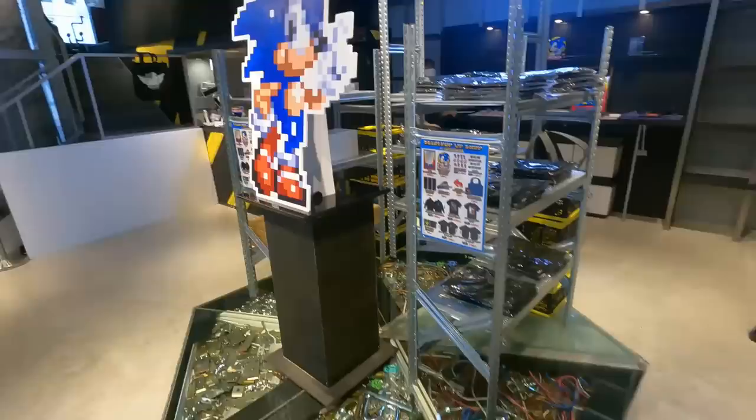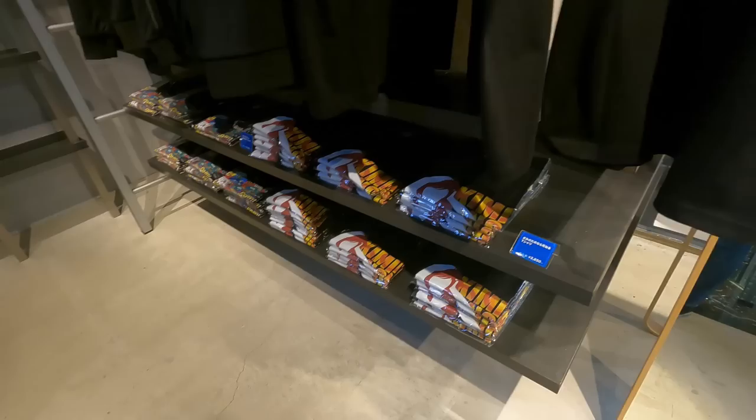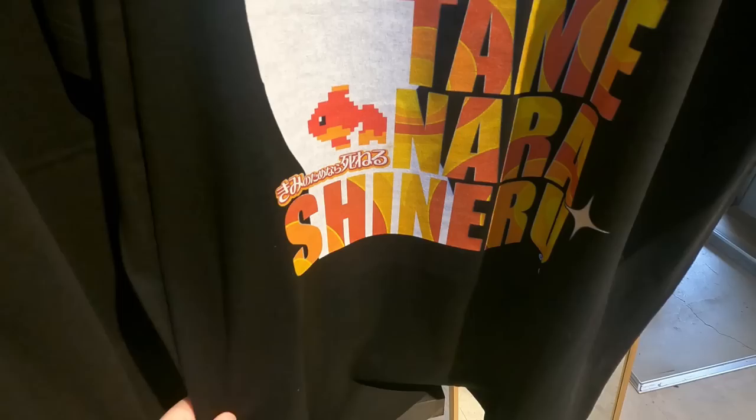Here's some of the apparel they had on sale. So these are pretty cool. This is all made by Tokyo Video Gamers, and at least it has their logo on it. But you've got Opa Opa here from Fantasy Zone, and you also have the guy from Space Harrier, whose name I don't know. But here we have, again, that with the goldfish there, Kimi no Tame Nara Shineru. So there you go, if you're a fan of that.